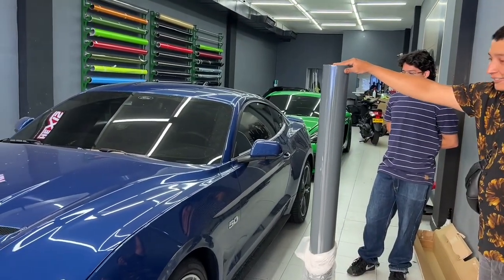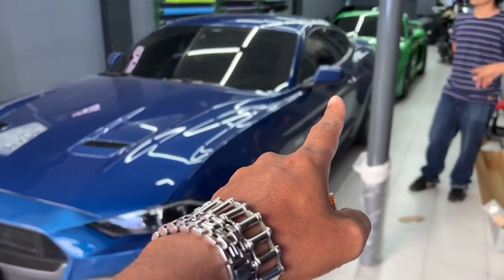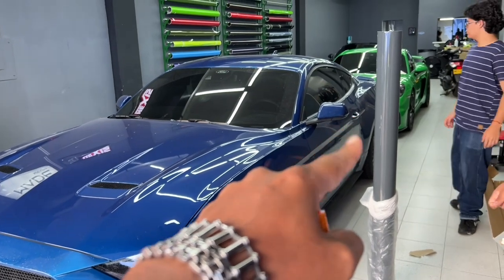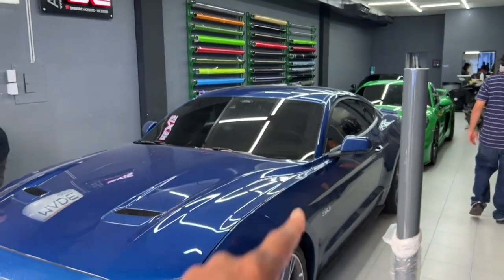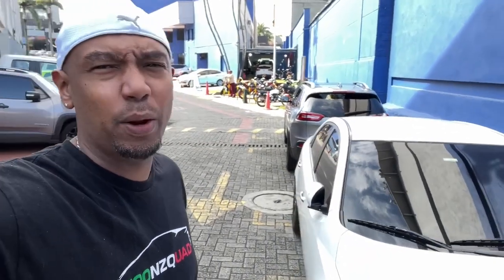The Nardo gray right there. We'll do the mirrors black, the roof black, car Nardo. So just dropped off the Mustang GT 2022. We're gonna wrap it. I told you guys we were doing mods. We're gonna wrap it Nardo gray with some black touches. It should look sick. So it'll be done in about a week, so we'll be back.